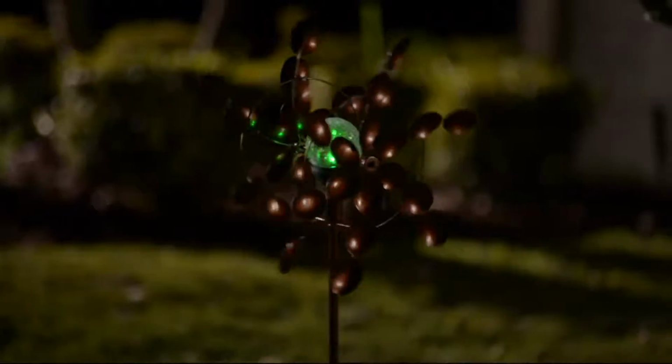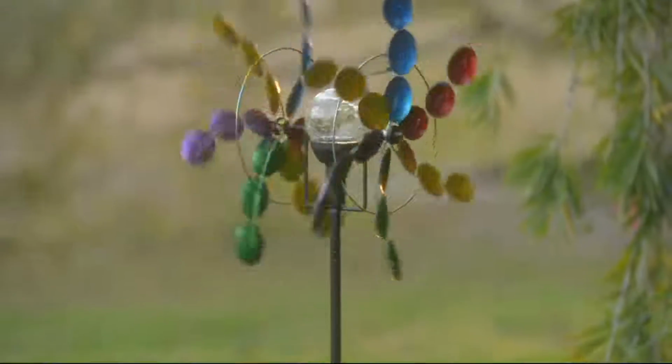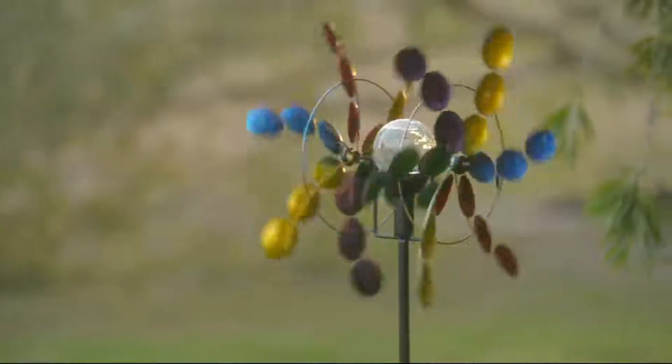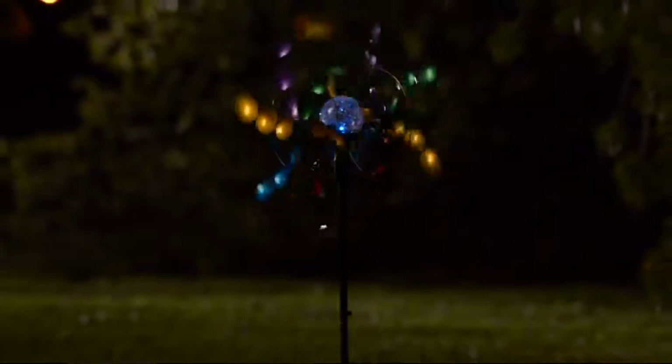And on a feature price, we have a 48-inch garden spinner with a solar Crackle ball. A couple reasons that I want to share with you why it's different. It's brand new this month. It is a feature price, and it's 2 easy payments of $14.99.